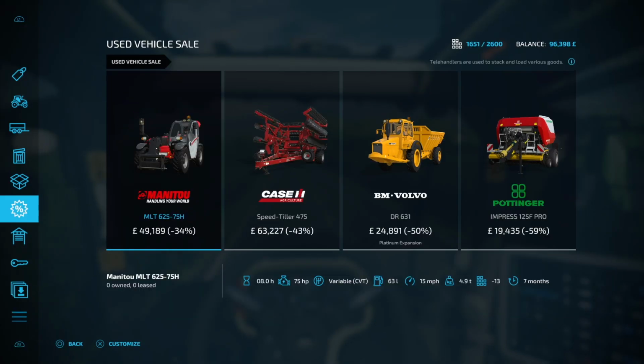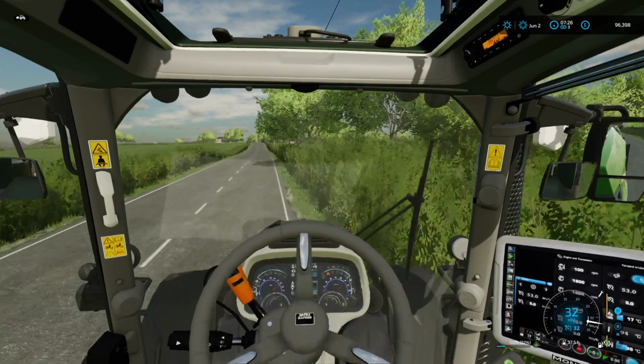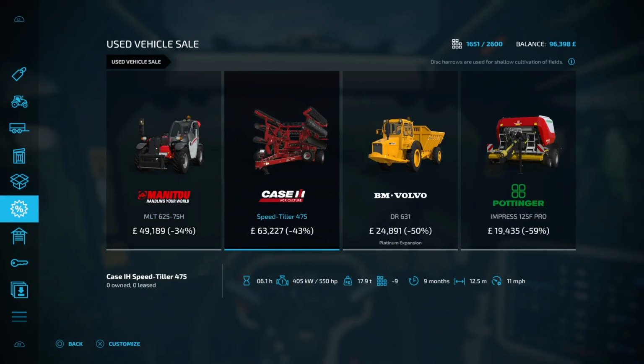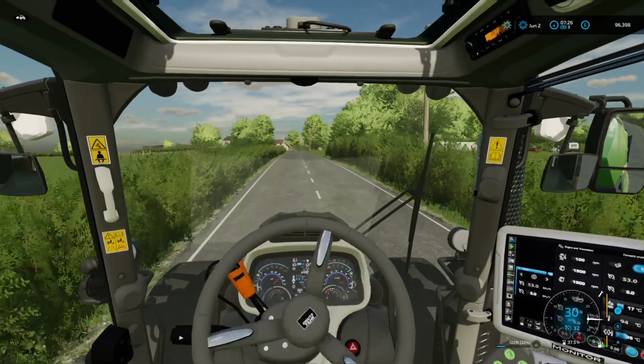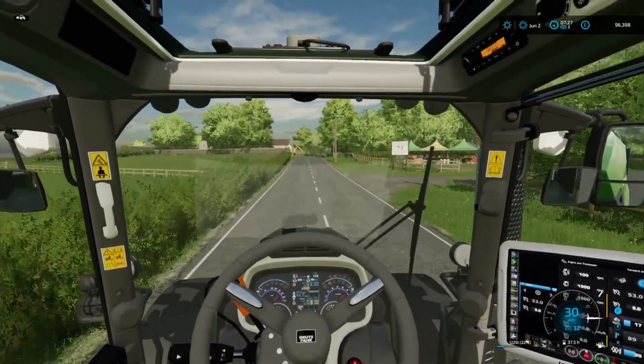Sale. I need a straight bit of road for that. What's that tiller? This Carrow. 550 horsepower, no chance. Alright, well, that's that sorted.